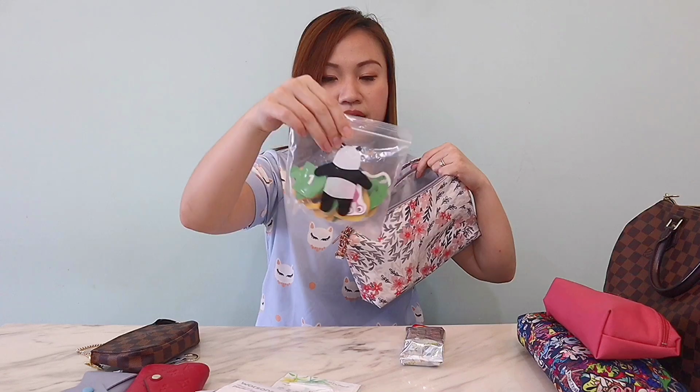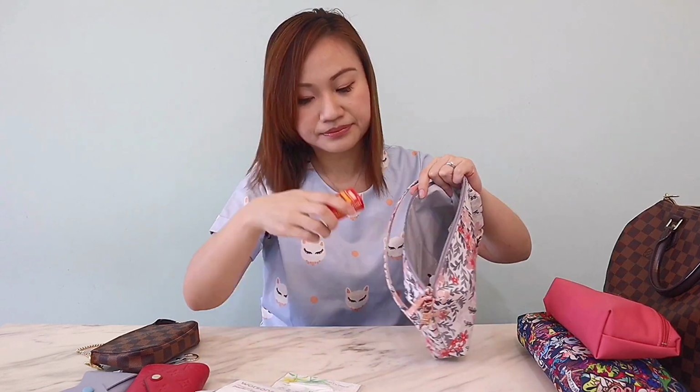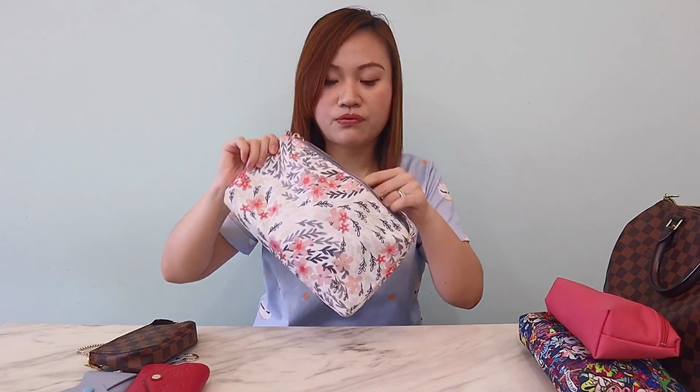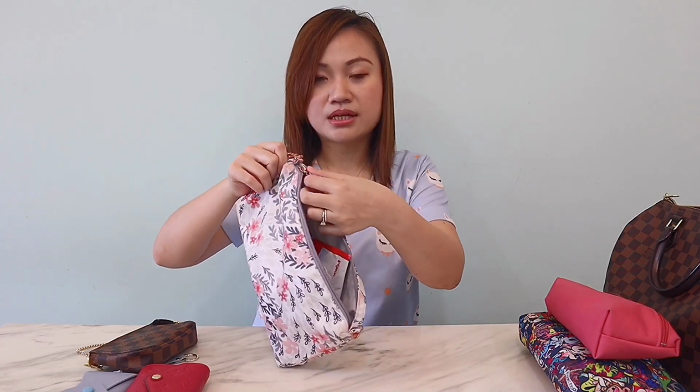So next I have this big pouch here. I will put my son's toys, his snacks, some antibacterial wipes, and some tissue. So this pouch is for my kid's mealtime and snack time.